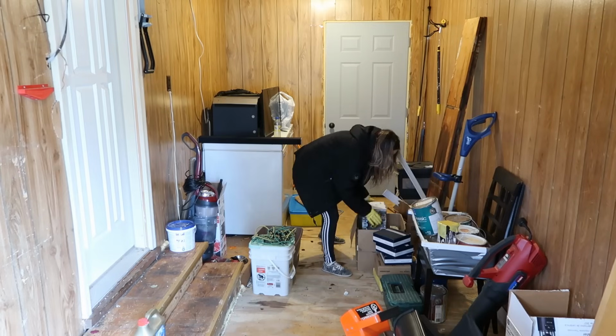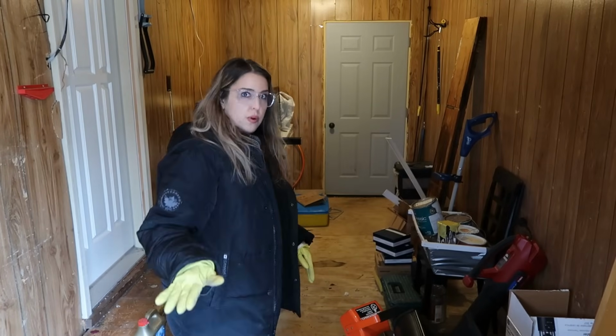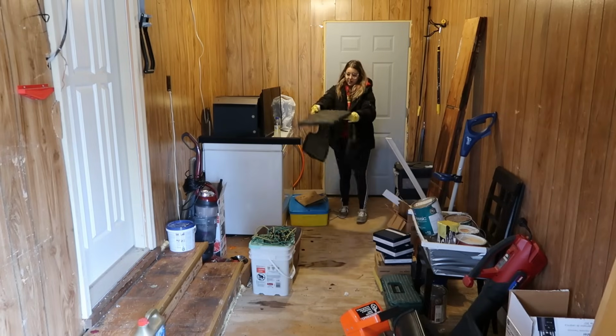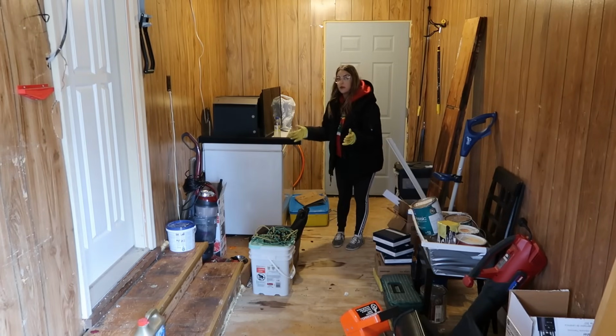So I'm gonna go put this in the back of the car and just get it out of here. It's heavy. It's all books and a toy I gotta get out of here. So I'm just gonna donate that today. Anything I'm donating, I'm taking out today. This goes to the cabin.